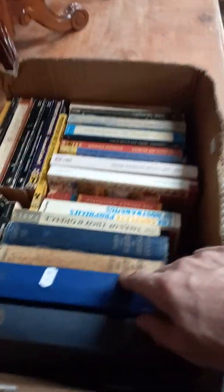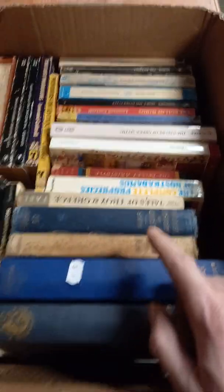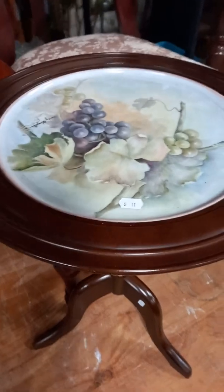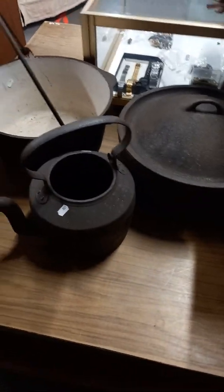Folksies. A pair of Jimmy Possum hardwood tables. Some interesting books. I guess it depends on what you're interested in. There's some cool stuff. Footy records. Set of 8 Victorian style chairs. Pair of carvers to go with them. Little group lot of Victorian style furniture. Table, chair. Little table with the hand painted porcelain plate. Music stand as well. Some nice big heavy cast iron cook pots, kettles.